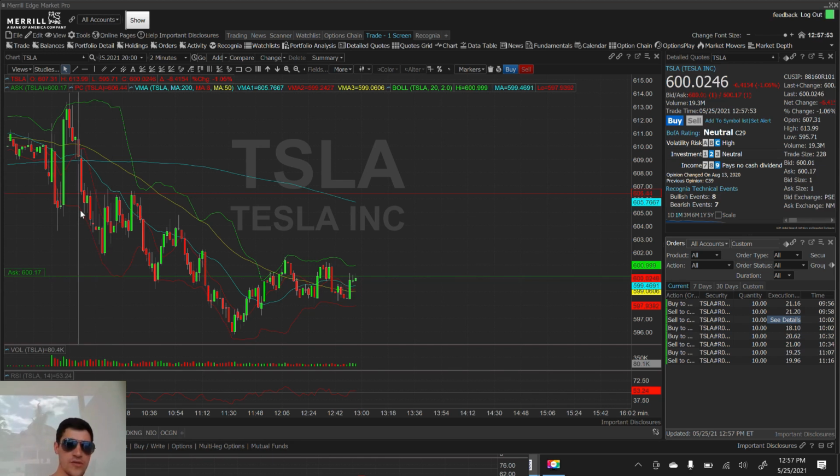So right there alone, in those first like 10 minutes or so, break even. Really nothing there, right? It was just getting really, really choppy. Then I kind of just monitored the market and looked at Tesla. It consolidated here for a good 30-40 minutes until 10:32.